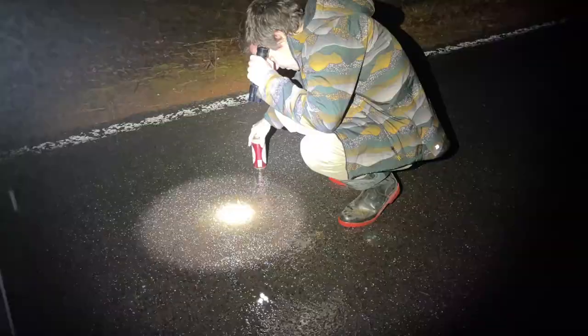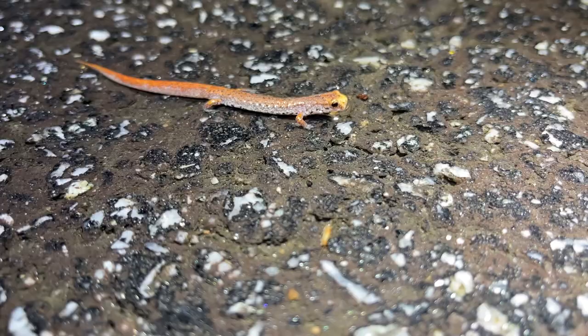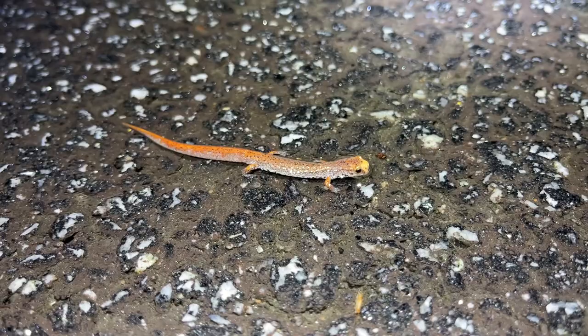Not as much yellow, more red. It's another four-toed salamander. Nice, big adult male. These guys are much cooler when they're big like this. Seems like a lot of the ones I find are metamorphs, so they're so tiny, they're hard to really see. When they get this size, you can appreciate them a little bit better.